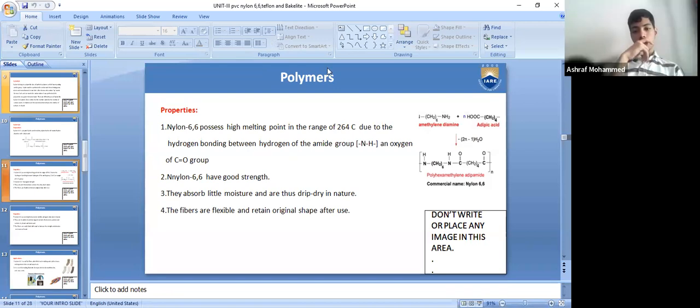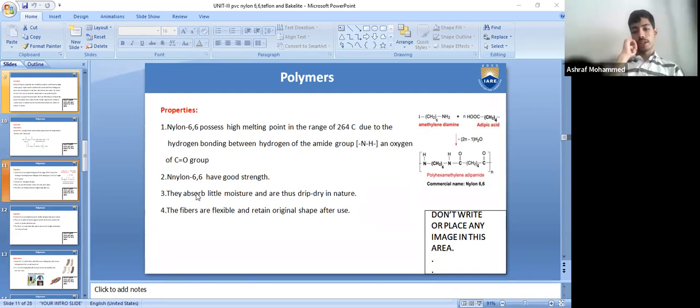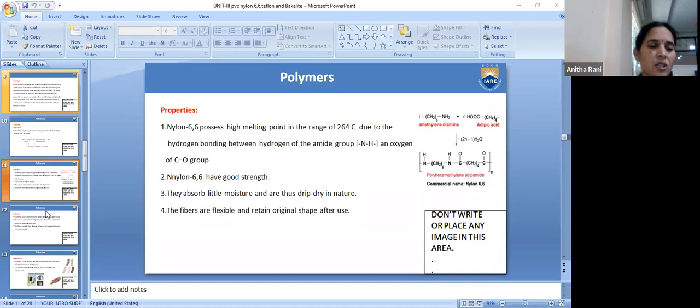Third property, absorption of little moisture. It will absorb little moisture, and it will dry very easily. Fourth point, these fibers are flexible and retain their original shape after using.